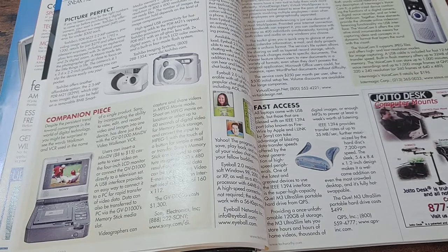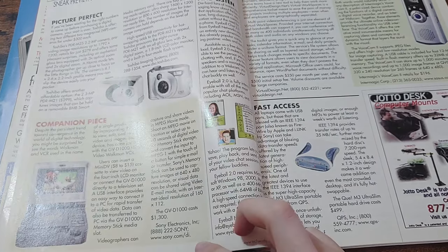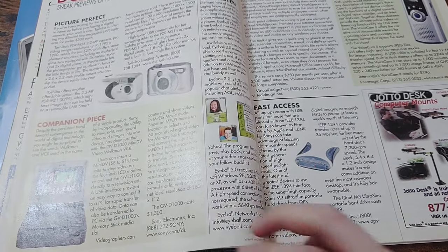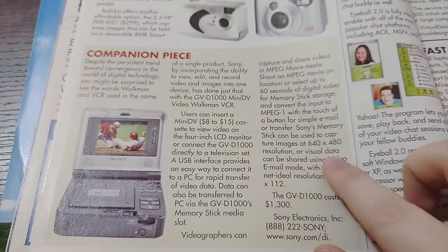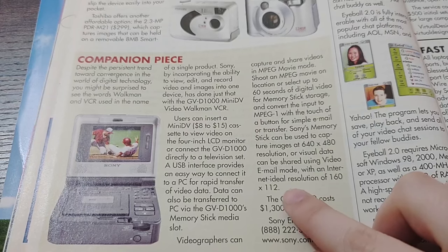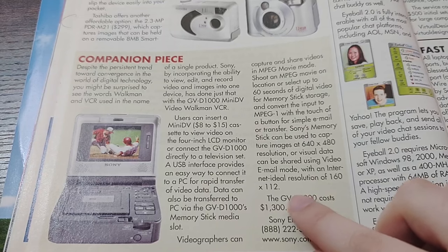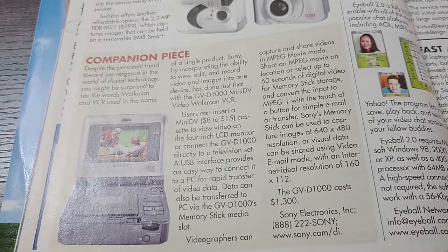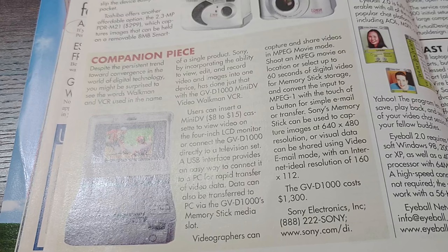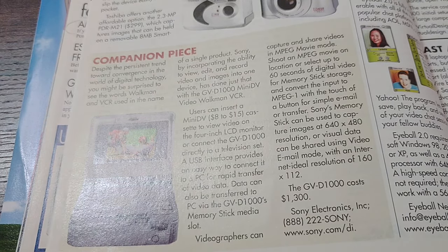And I don't know, maybe a Pentium 3 probably wasn't good enough to watch videos on, so it might have made sense back then if you really wanted to watch movies on the go. It's got a 480p resolution, but what does it mean with an internet ideal resolution of 160 by 112? Does that mean the screen is higher resolution, but when you're connected to the internet, you get less of a resolution? I mean, I guess that kind of makes sense.